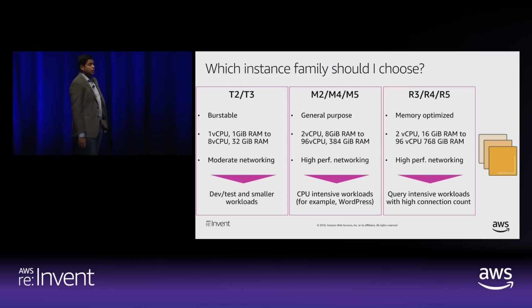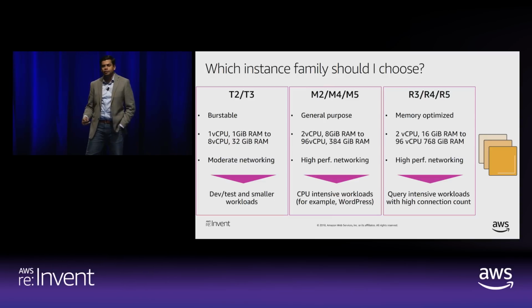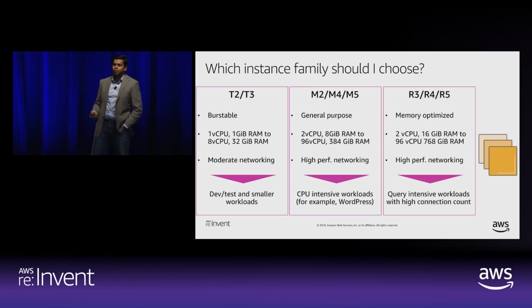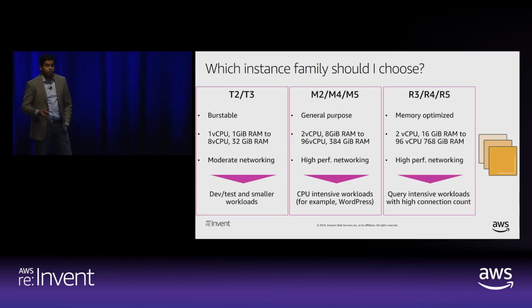The M family of instances, of which now we support M5, are general purpose instances and really meant for compute intensive workloads, right? So if you're doing heavy writes, these instances are great for that. With M5, you can now go up to 96 vCPUs and 384 gigs of RAM, right? So that's tremendous, that's amazing.